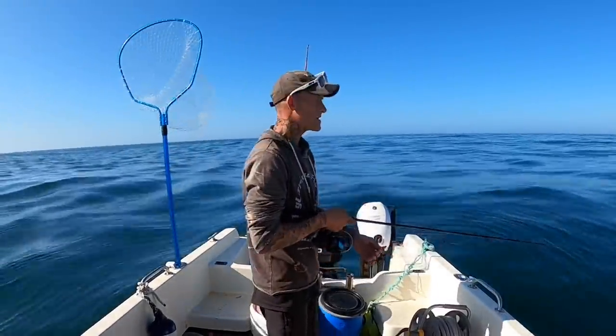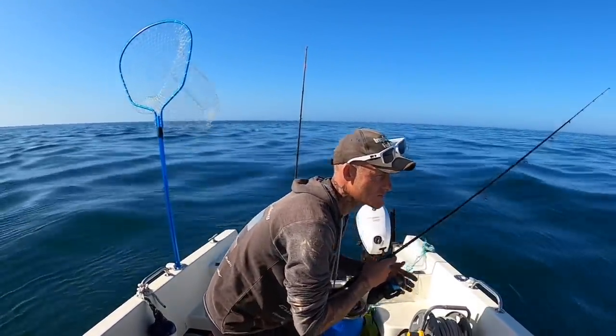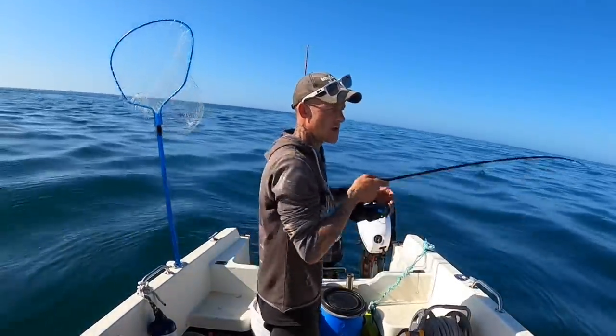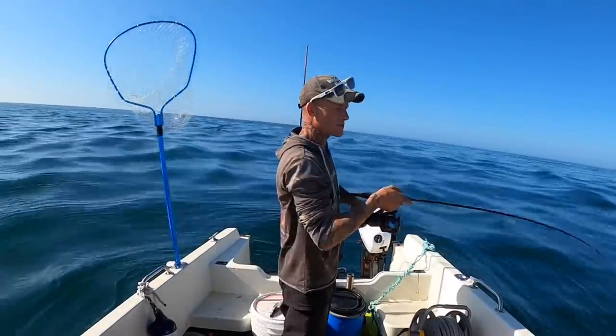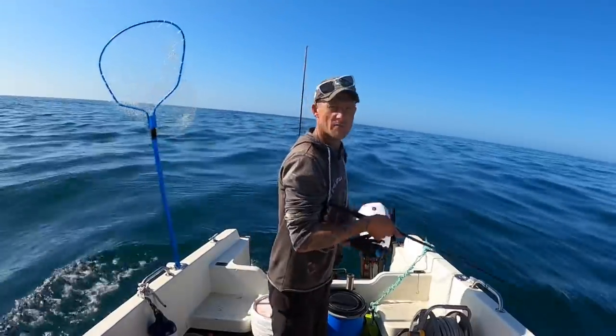Guys, up to Bank de la Godin. I thought that was a bite then. Hopefully I'll just get the feathers down, see if we can get any mackerel or sand eels or something like that, something that will jump on it, just to try and get a bit of fresh bait.